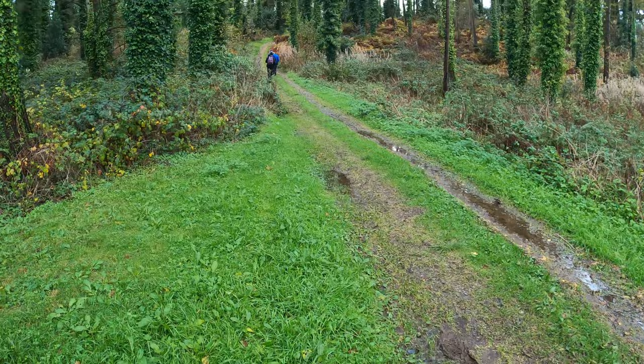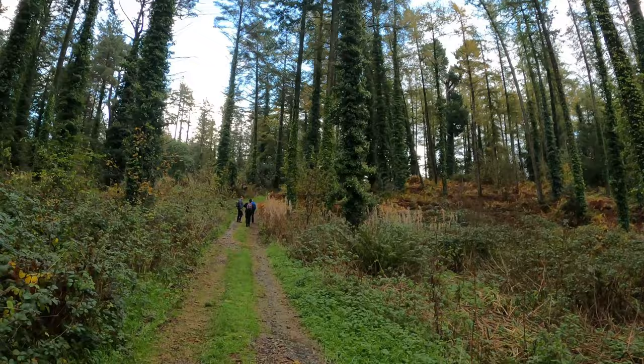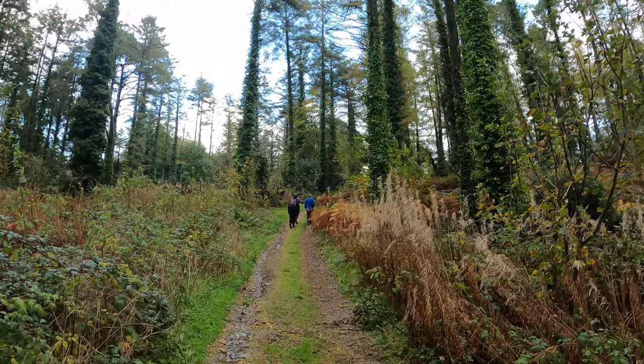So, we're going to make our way to another abandoned property that we've found on Google Maps. And hopefully, we can get into this place. We've not got a clue what it is, we've just found it on Google Maps. Might not even be abandoned, but we're going to make our way over. It's only a short walk through this woodland, and we'll be there.